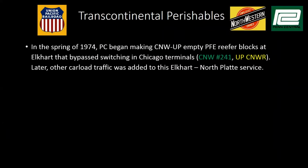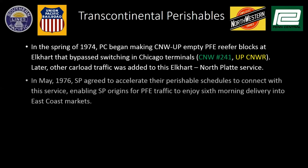Okay, so with the loads going via CNW, then the PFE company will want the empties routed back to equalize miles. And so in the spring of 74, the Penn Central began making up a solid CNW UP empty reefer train at Elkhart so that the empties would also bypass switching in the Chicago terminals. And then that became the 241 train in UP CNWR I talked about earlier. And then once you have a train of reefers, then it occurred to them that, well, maybe we should put the carload traffic on this train too. So now the carload traffic is being encouraged to route via CNW.